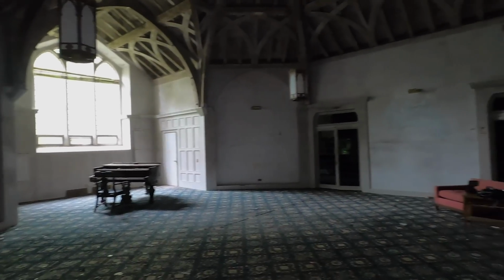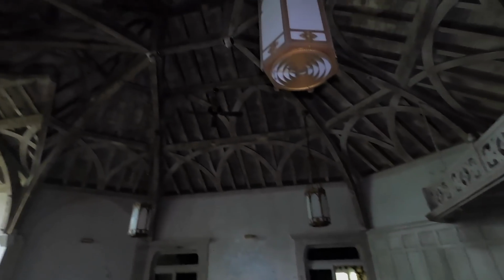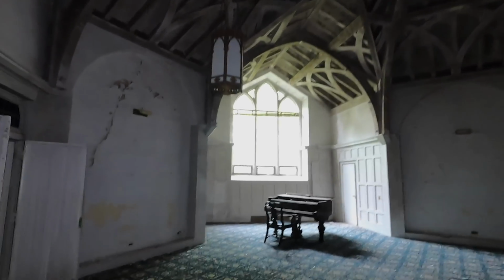This is another really, really beautiful room. Big open spaces. Not really sure what its function was, but I love looking at the ceiling work here, the choice of the lantern lighting style things.